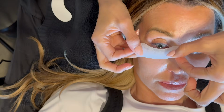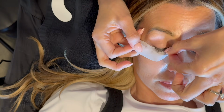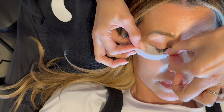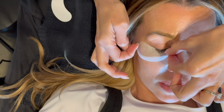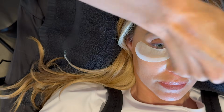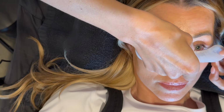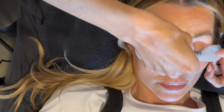Go ahead and close for me. You have really good lashes for this. Thank you. I've used Latisse for years. Then one more time. Go ahead and close for me.